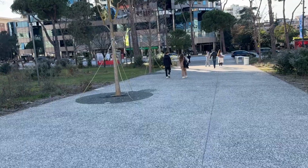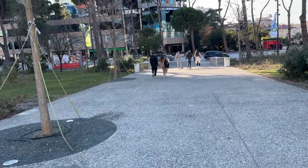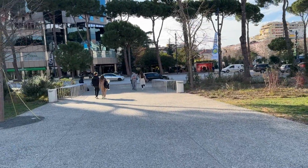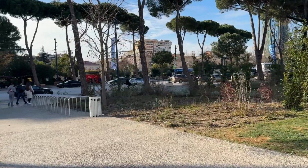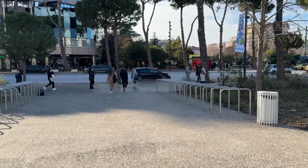Okay, off to somewhere that looks very pleasant indeed, Tirana Park. It's about a 30-minute walk from here, so I should be able to get there and have plenty of time to have a nice look around before I head back into the city. Slow amble back in, heading towards the kind of time I need to head back to the airport, believe it or not. Time just flies when you're enjoying yourself.